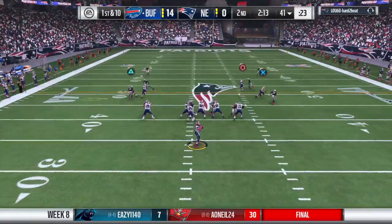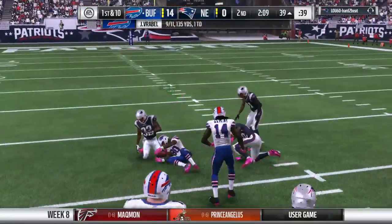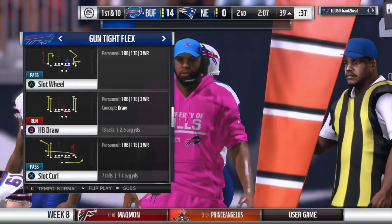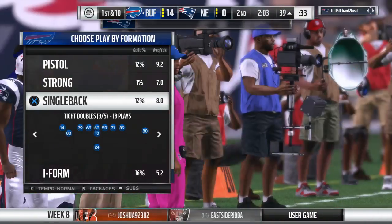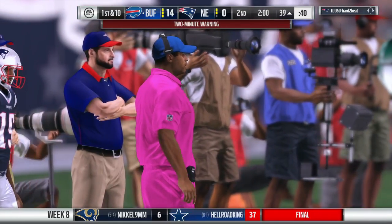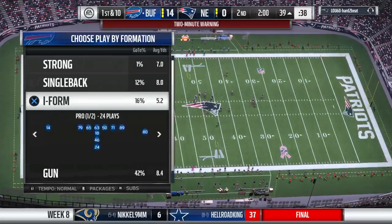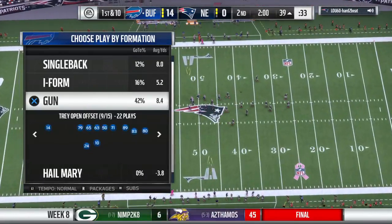Now a play fake here on first down. Got a man over the middle, and it's complete. A good pickup there of 20 yards. Two minutes remain here in the first half. Back to Foxborough after this.